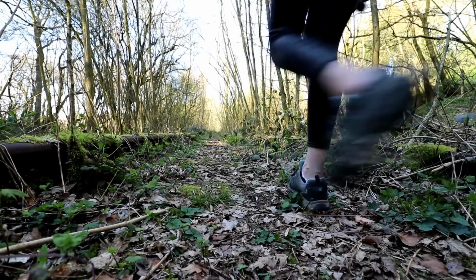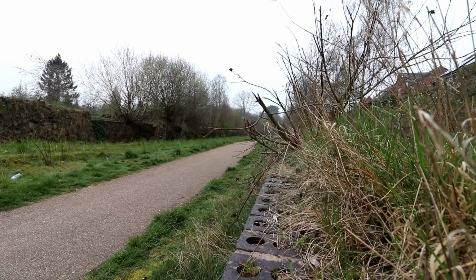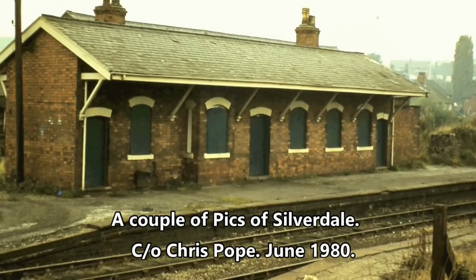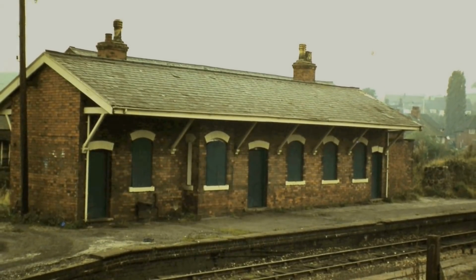In at number 8 is Silverdale Station. Not much has changed here since the station closed on the 2nd of March 1968. The line itself remained open for freight usage and saw traffic into the 90s, eventually closing in 1998.